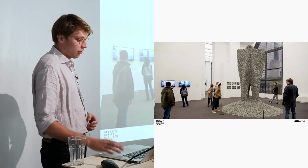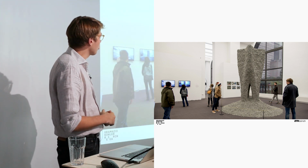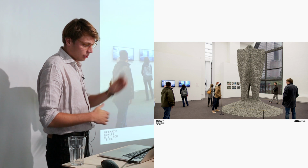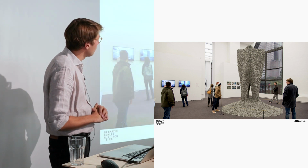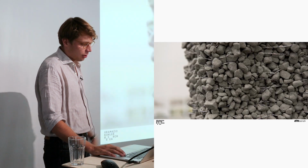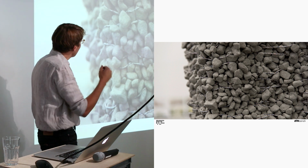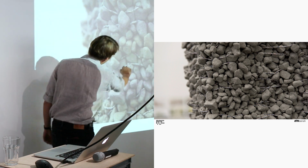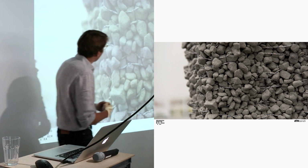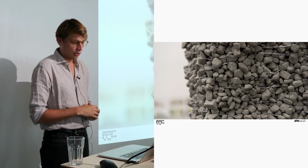Actually, there were almost 500,000 visitors at the Biennale. So we had a lot of people there, and a lot of people saw the project. And then just a close-up on the surface. It has something of magic, because this material has such high friction that you can really see how the particles are somehow flying. But there's no glue, there's only string and stone.